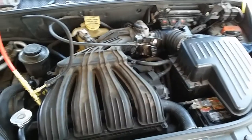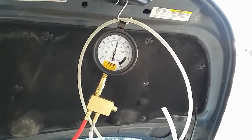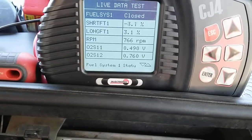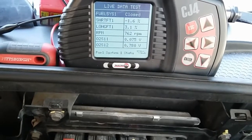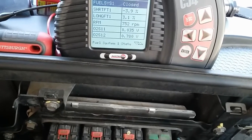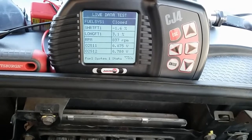Alright guys, with everything put back together, I have the engine on. I'm going to perform this fuel pressure check under load. I'm going to increase the RPMs and also watch our fuel gauge to see if it drops. I have my scan data already set up too. I'm showing closed loop, short-term fuel trims fluctuating between negative 3.7, negative 4.7, negative 8.7. Our long term is stuck at 3.1. Upstream O2 sensor is fluctuating between lean and rich. Our downstream O2 sensor is showing about 0.78, a steady signal, which is a rich signal. Anything above 0.45 volts is considered to be a rich signal.